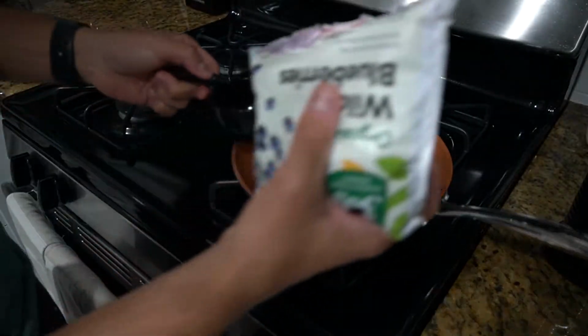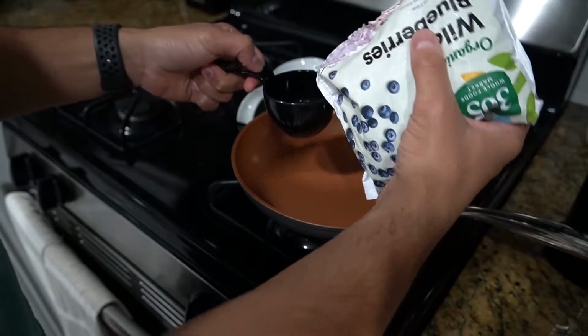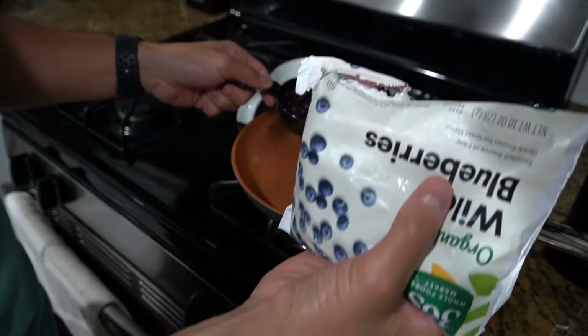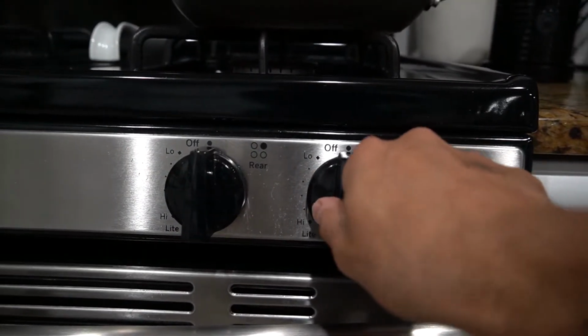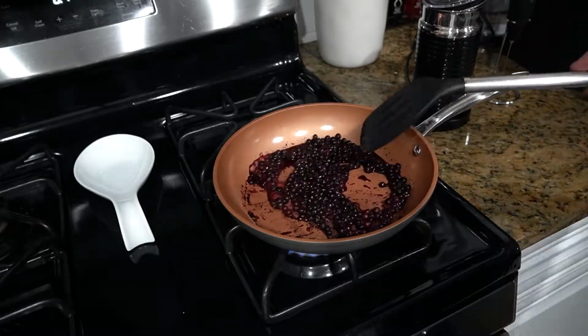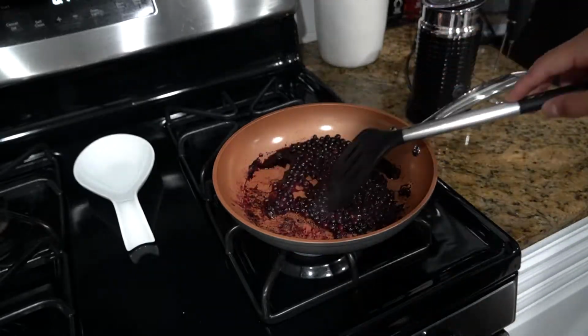To start off this recipe, we're going to start off with 1 cup of frozen blueberries. As I mentioned, you can use raspberries, peaches, strawberries. Just make sure that the fruit that you're using is frozen. We're going to cook our frozen fruit over medium heat until it's pretty much thoroughly cooked through, as you guys can see in the video.